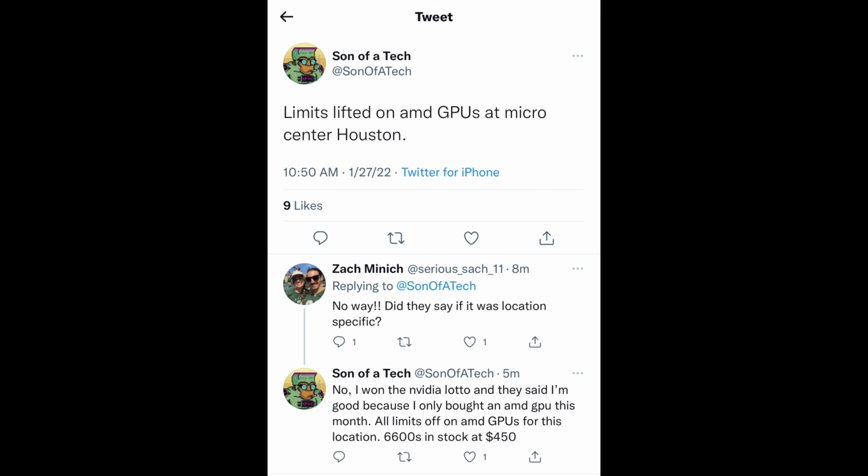Are you curious what's going on with GPU availability? Well, a little bit of good news. It looks like this Twitter user posted that the Micro Center where he is removed the restrictions on AMD GPUs that you can buy. They generally limit you to one per month, but now it seems like you can get as many AMD GPUs as you really desire. But there's a problem here because something hasn't changed and actually gotten worse. This is really what you should know.